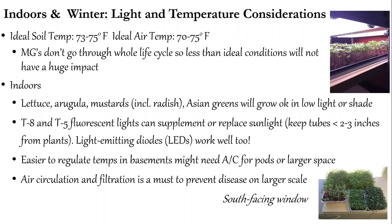So we already said that microgreens can be grown throughout the year. Now in winter, in the northern climates, we have shorter day lengths, so you have to take care of that. And I think Lori somewhere mentioned that you need to do up to 9 hours of light. And if you don't have access to a south facing window, you need to do the supplementary light. And that has been talked about in a previous slide quite a bit.